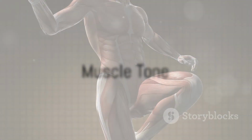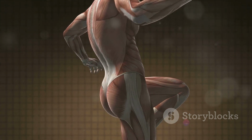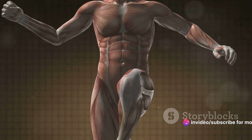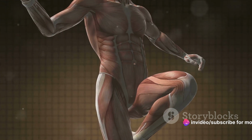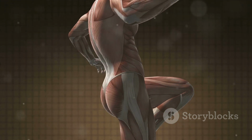Even when you're not actively moving, your muscles are not completely relaxed. But why is that, you might wonder? The answer lies in the remarkable phenomenon known as muscle tone. Muscle tone, or tonus, is the constant, passive, and involuntary state of partial contraction in your muscles.